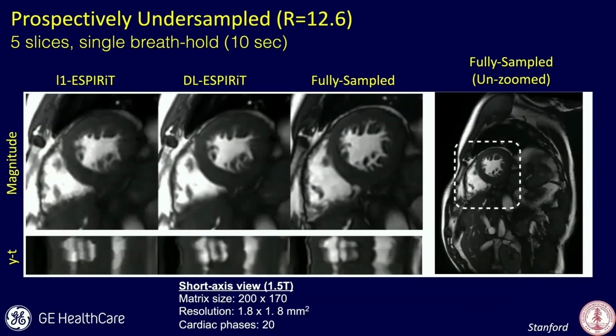So then going from retrospectively proving this concept, we now showed this in a prospective way. Here the acceleration is 12-fold. This allows for 5 slices to be acquired in a single breath hold, and you see that the image reconstruction quality is quite good.